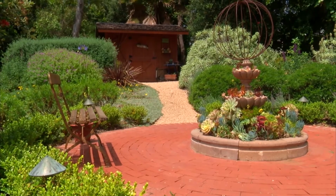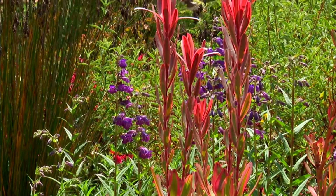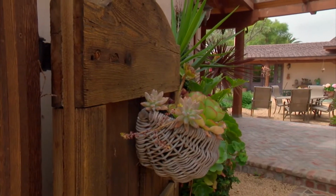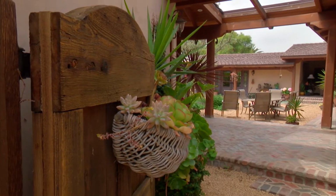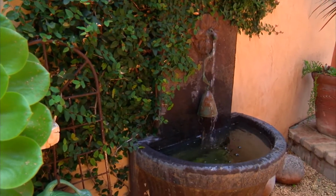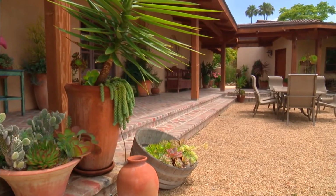There's so many things I enjoy about my garden. I love to be out in it, working in it. I like to experiment with California natives, all different types of plants. I find that some things enjoy my garden better than others, so it's always a work in progress, hopefully. And I love to relax in my garden, and I love that it's low water.